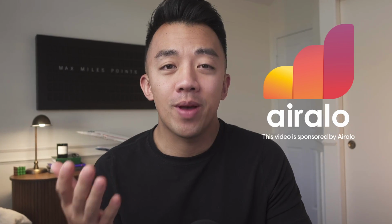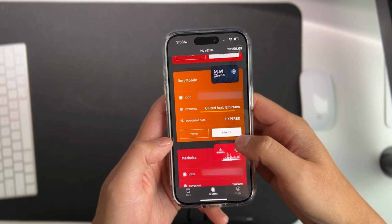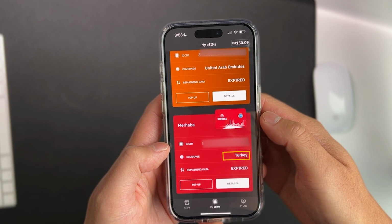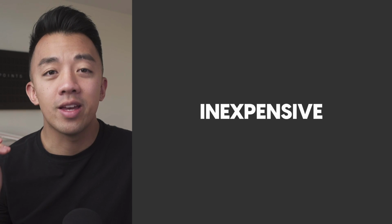I've been using Airalo for the past year or so, and this is us using our Airalo eSIMs when we land in Japan. I've also used Airalo in the UAE, in Spain, and Turkey as well. It's been a while since those trips, which is why these eSIMs are expired, but Airalo is now my go-to way to get data on my phone because of a couple reasons. It's easy, it's inexpensive, and it's reliable.